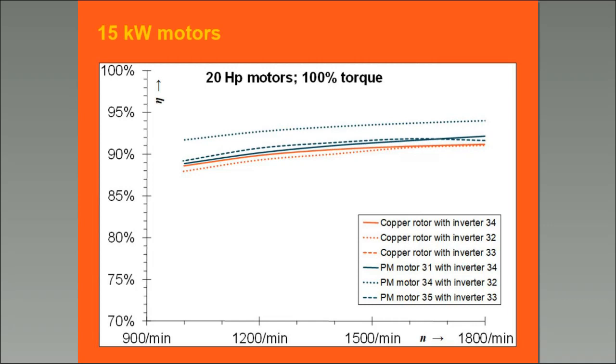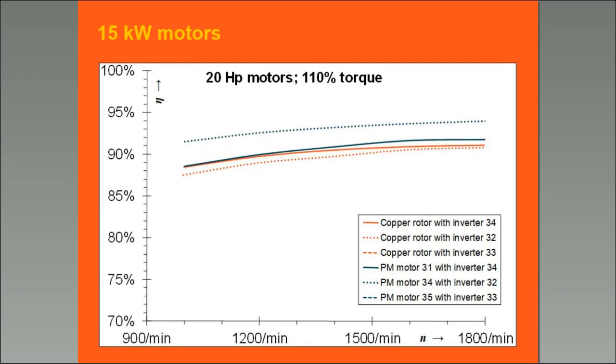There is one combination of a permanent magnet synchronous motor with an inverter which performs clearly better than the others, but all the others are more or less the same. You may notice here that there are still 6 plots listed in the legend, but you find only 5 lines. This is because one of the inverters failed to perform 100% torque. Let's go to 110%. You will see only 4 lines because a second inverter also failed.